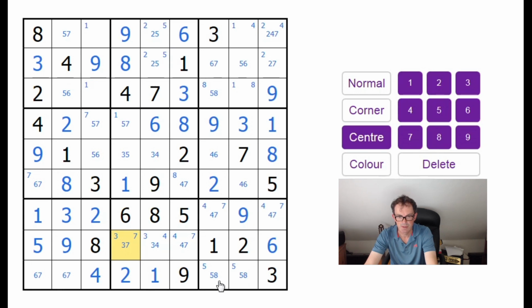I tend to get very bogged down in intricate logic, where perhaps it would be quicker for me to just scan the rows and columns again and see what's what. So 6 is in one of those two positions.